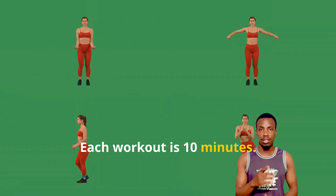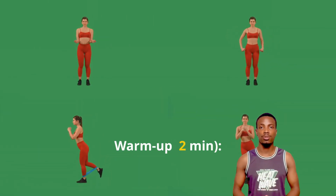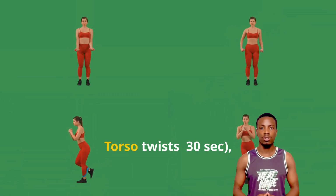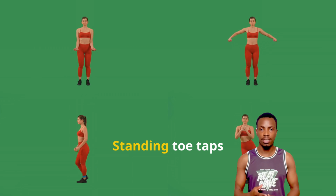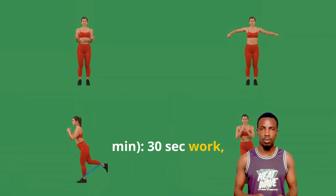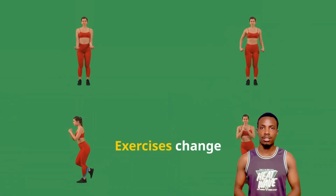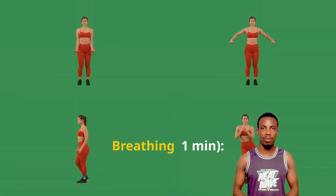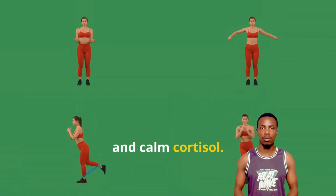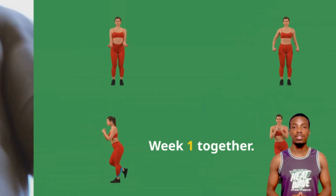Each workout is 10 minutes. Here's the format. Warm up, 2 min. High knees, 30 sec. Arm circles, 30 sec. Torso twists, 30 sec. Standing toe taps, 30 sec. Main workout, 7 min. 30 sec work, 10 sec rest. Exercises change each week. Cool down and breathing, 1 min. Deep belly breathing to flatten your core and calm cortisol. Let's break down week 1 together.